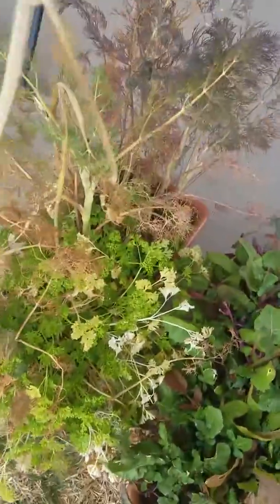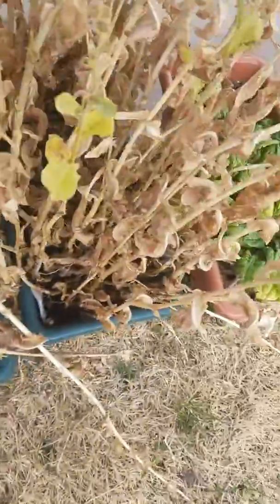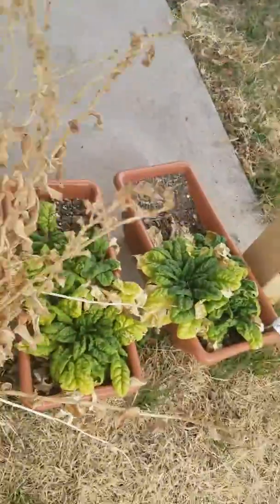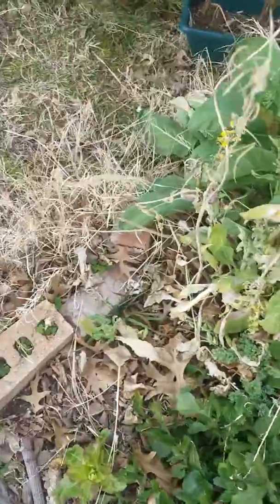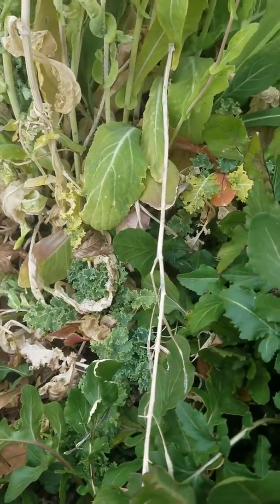Over here we have parsley and dill, arugula, lettuce, no, excuse me, lettuce, spinach, and we need to do something about all of this. I regularly water, but I don't know if I mentioned, you guys, this is my first year gardening. And so there has been a lot of trial and error, and I mean a lot of trial and error, you guys. For example, my kale, another example of terrible overcrowding.